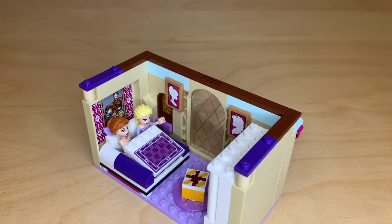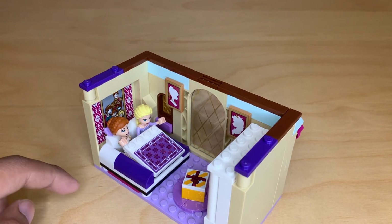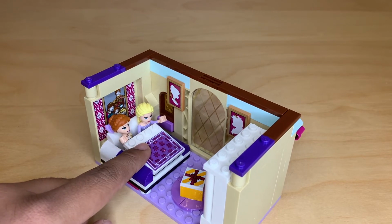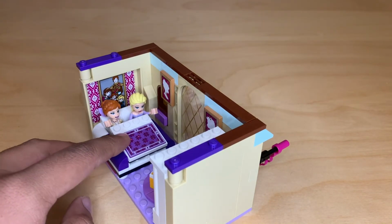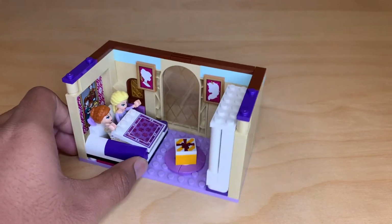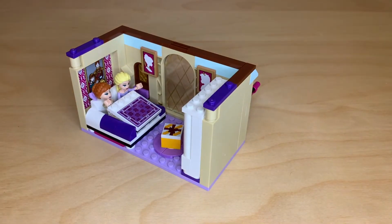And it is possible to fit 2 mini dolls in the bed. It's a little bit of a tight squeeze. You need to play around with the arms like you have to do with minifigures if you're seating them too close to each other. And the bedspread won't lie perfectly on top of them. But you can get both of them in there, which is a nice look because that's straight out of the movie with Anna and Elsa sleeping together. So I like that you're able to cram them both in there if you get a little bit creative.